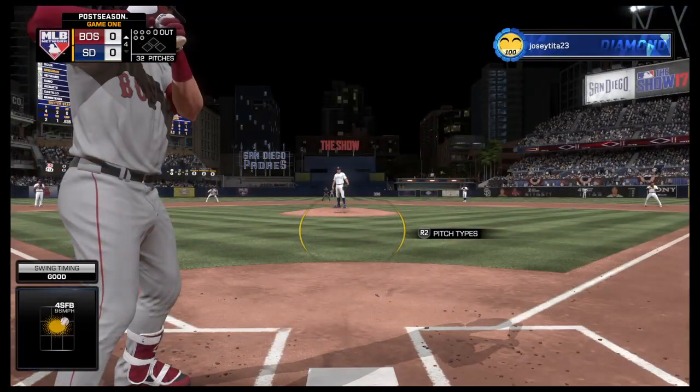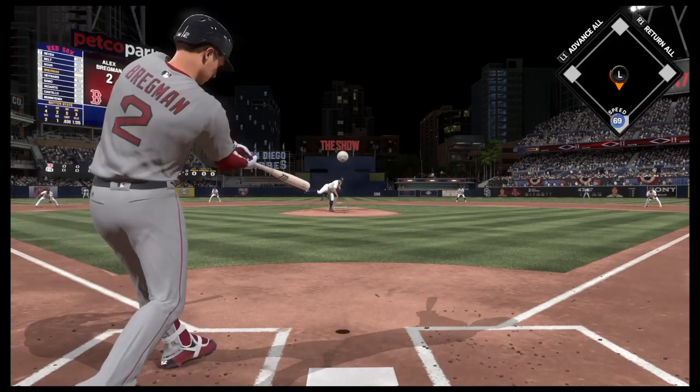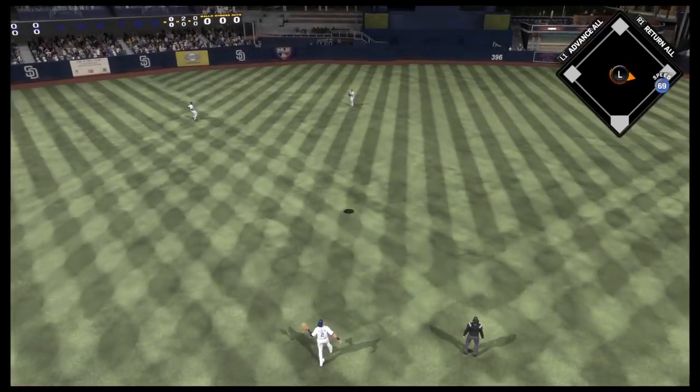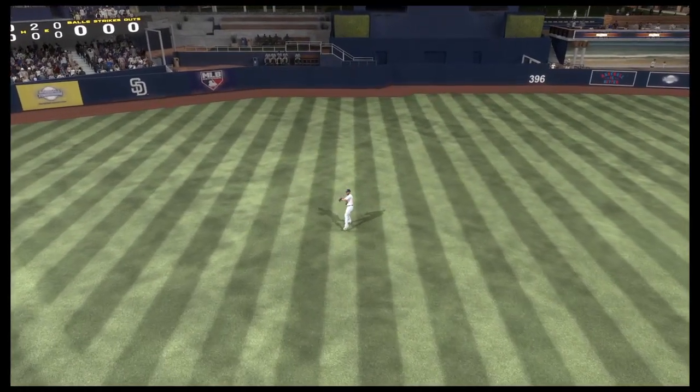Digging in for his second at-bat, Alex Bregman. He'll start things out here in a tie ball game. High fly ball out to straightaway center. Harper has a read on it. Looks it into his glove, and there's one gone.